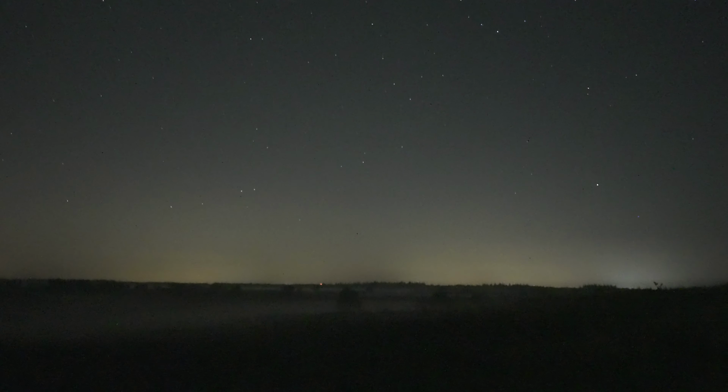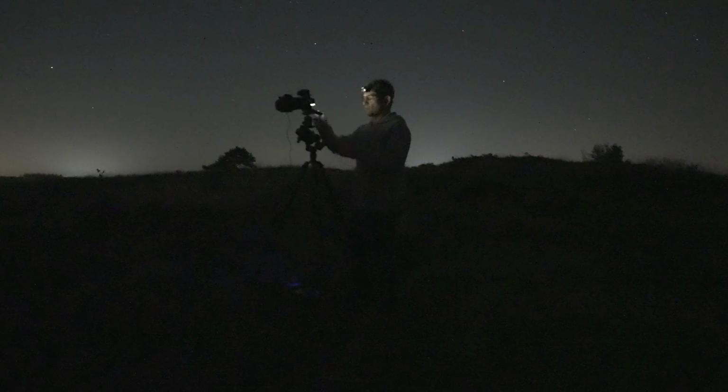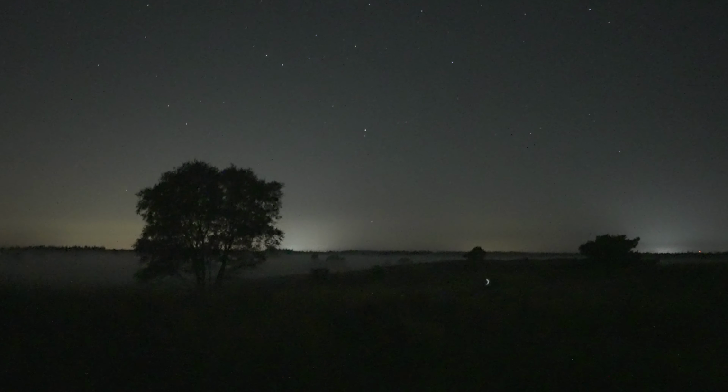While the mist rolled in and out, the landscape around us transformed into something more mysterious. Would I get a good photo? At this point I didn't really care again. I was enjoying this special atmosphere to the fullest.